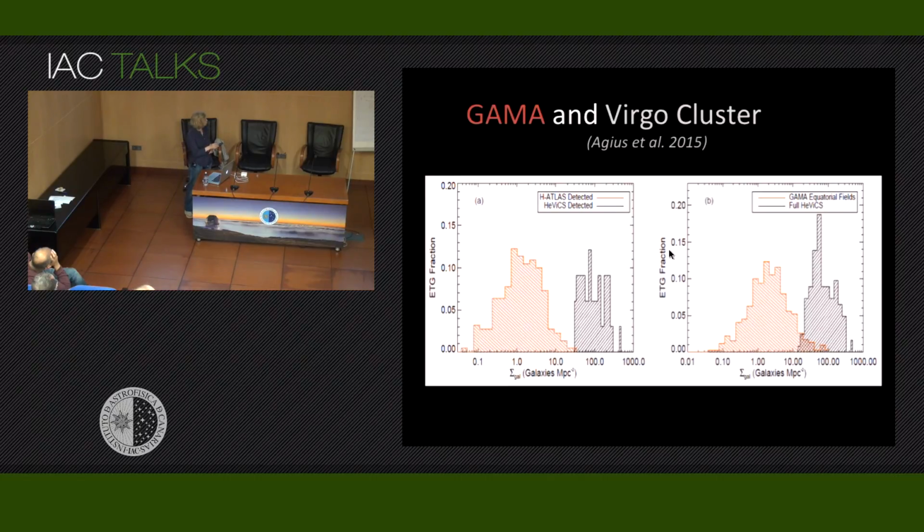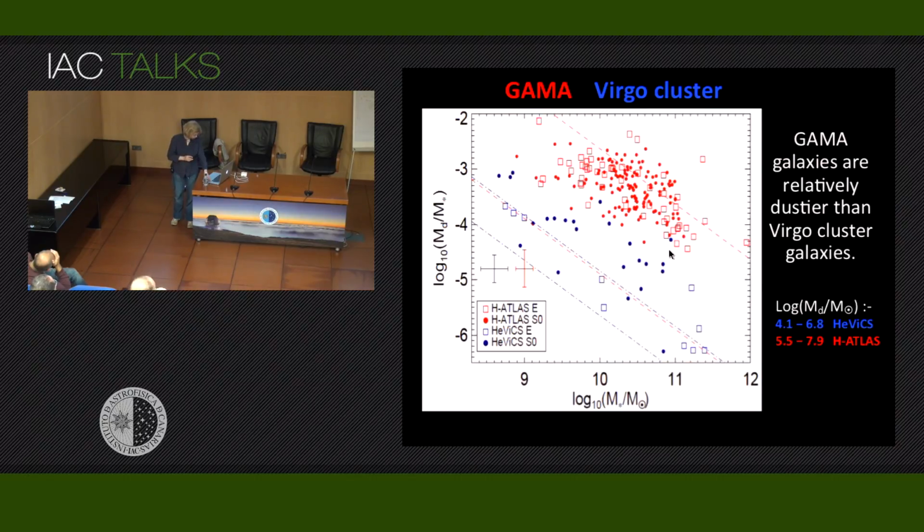And when you put all the galaxies into the mix, all the early-type galaxies, you do see some overlap, but there's a sharp drop-off. And so there isn't much in the way of sampling of dense regions of the universe in the GAMA survey. So we're sampling very different densities.